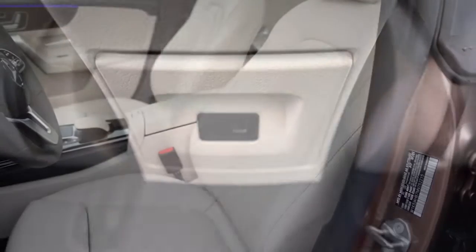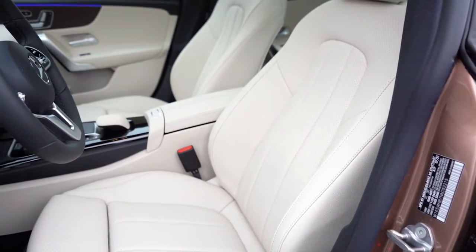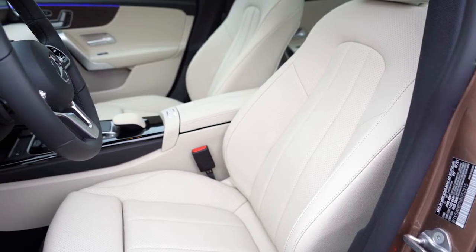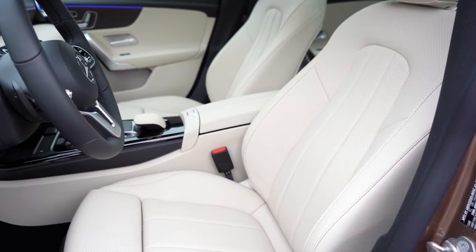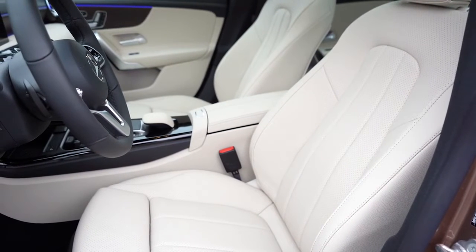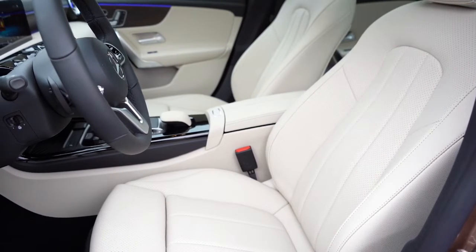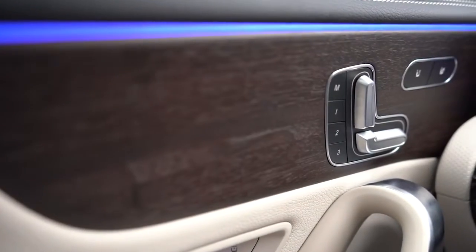But then making our way up to the front seats, MB-Tex upholstery is going to come standard. There is a sport one-piece design to those front seats that is available. We don't have those today, but they are available for you there. Power adjustable front seats do come standard with memory settings for up to 3 different front people, I'll put it that way, because the driver's side has memory settings for 3 drivers. The passenger side also does.